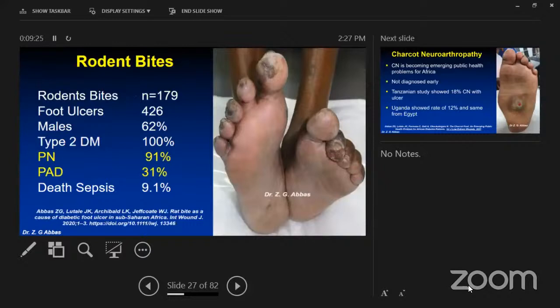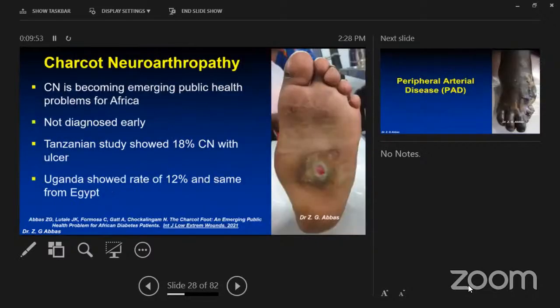This is a rodent bite ulcer, a severe form of neuropathy where a patient cannot feel the nibbling of the rats, and the patient does not realize it. Look at the peripheral neuropathy in this study, 91%, and arterial disease was 31%. Rat bite was 9%. Charcot neuropathy, we never used to see it a few years back, but it is becoming an emerging public health problem for Africa.